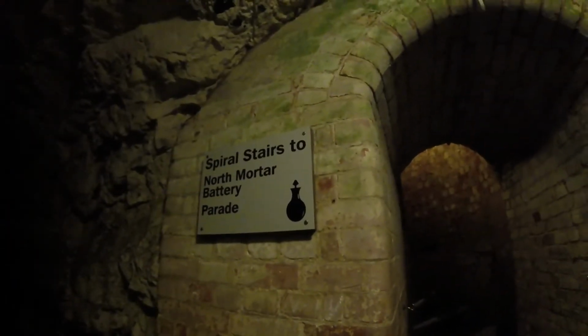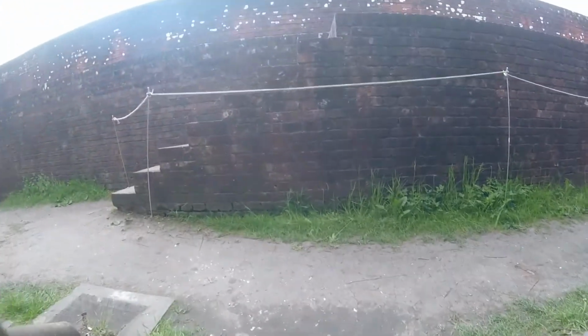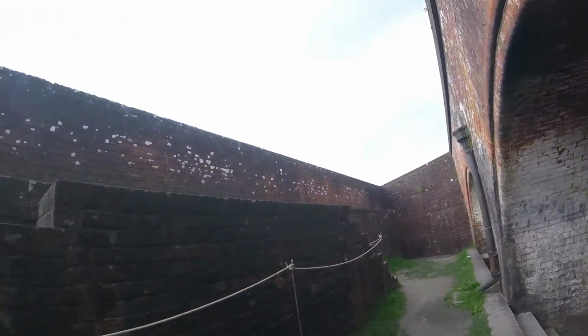Spiral staircase to North Mortar Battery Parade. Okay, we're allowed up here, so let's go up. The stairs aren't very good. Don't like the stairs very much. Oh, daylight. North Mortar Battery. So, wow. So it didn't take much to get back up, did it?